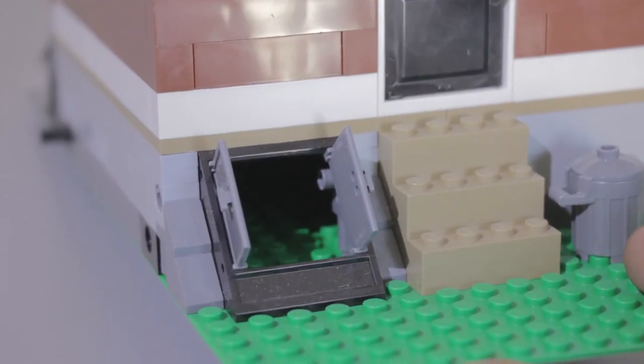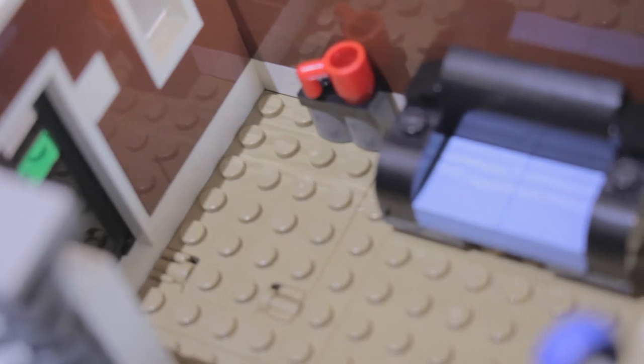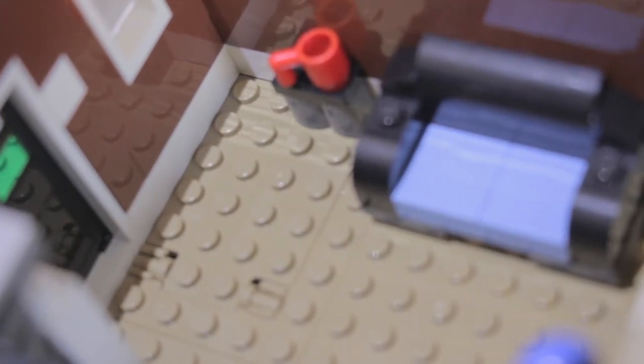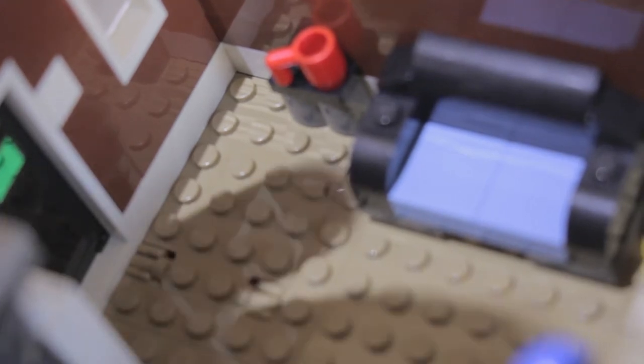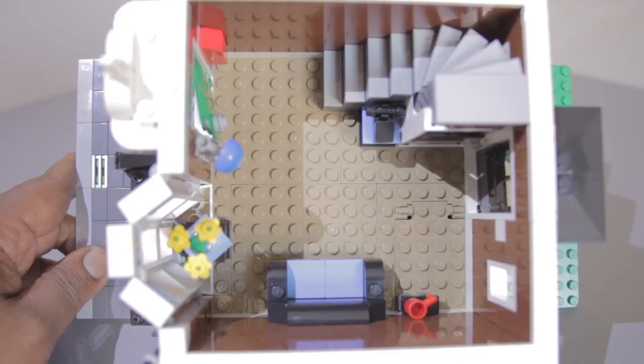One of the cool things about this cellar door is that there's a ladder on the inside, which allows you to get into the building from this secret plate. Now, you can probably see the hinges, but if you weren't looking too closely, you would have to lift this up here. I really do enjoy the detailing that's going on here.